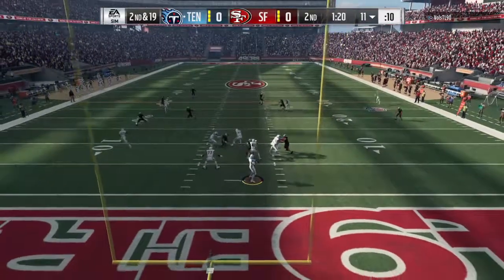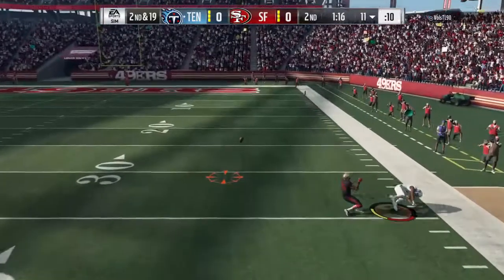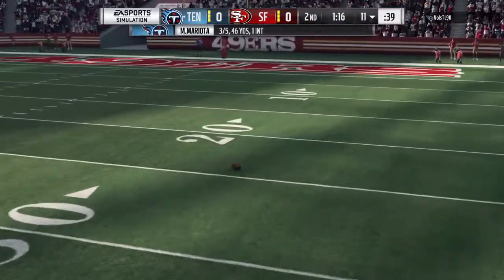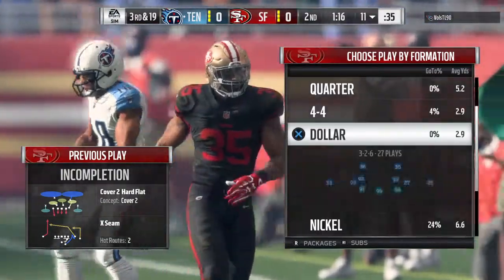Mariota now on second down. Looking deep downfield. And he's unable to grab it. Thought he might have had position, couldn't hold on, third down.